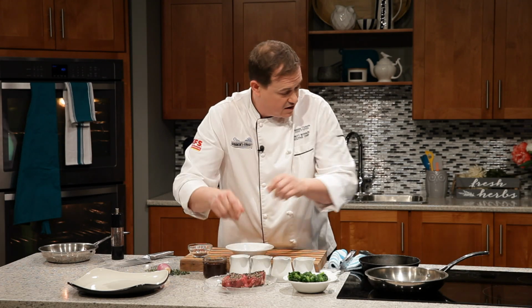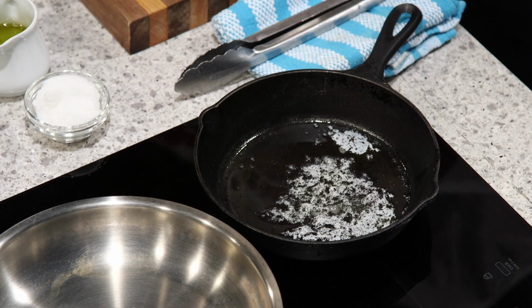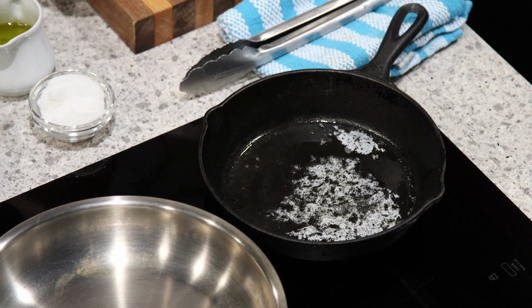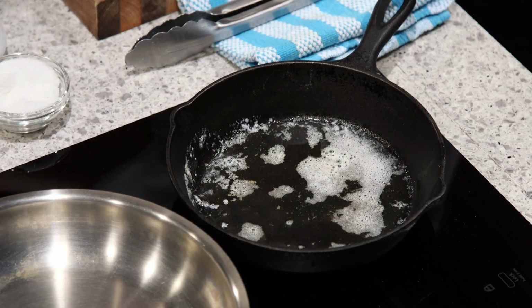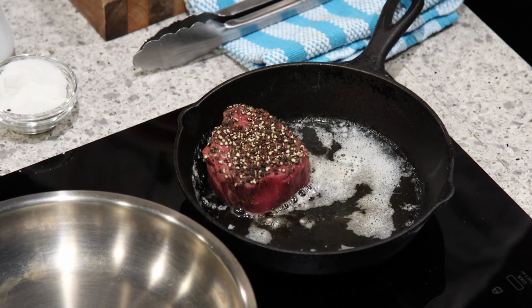I've got some butter and vegetable oil in there already. The importance of the vegetable oil in there is it keeps that butter from burning, okay? Kind of raises the smoke point a bit. Now we got those on there nicely. Let's go over to our pan. Nice and hot, start forming a crust. That sizzle away, very nice.